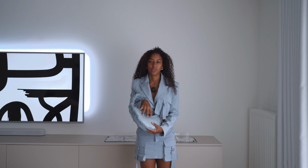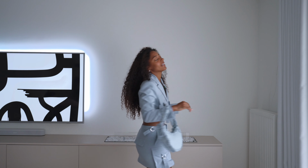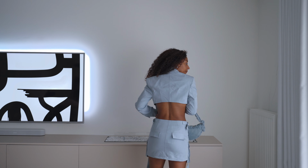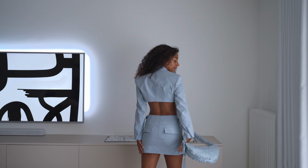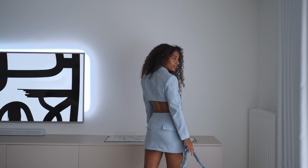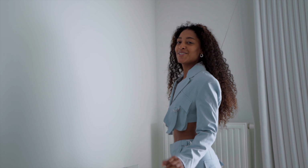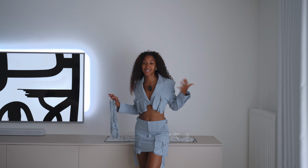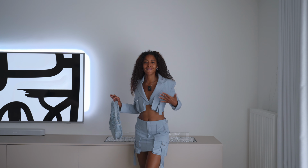Jean, and like I said before, jeans is really in, so it won't hurt to get this bag. And then I love that the back is so open, so this is what makes it super sexy. And the skirt is kind of short, so I do feel like a baddie in this. So, ooh, let me know. It's summertime. We got the blue look going on, feeling good.